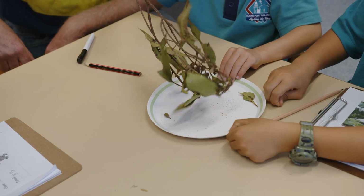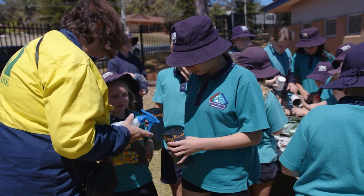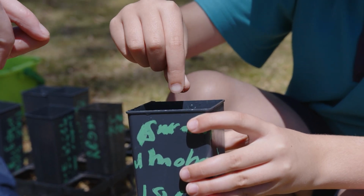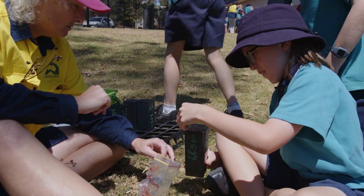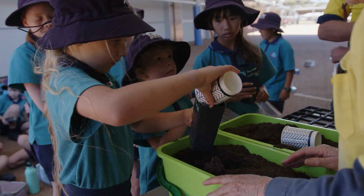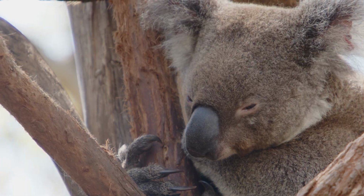And we're here to describe the program Aussie Kids Growing Koala Food Trees. This program's been developed by Landcare in collaboration with Koala Smart, and it's funded by the New South Wales Government. And the idea is to get a hands-on experience with kids learning about koalas and koala food trees.